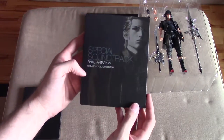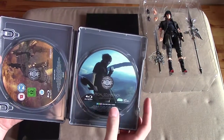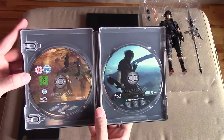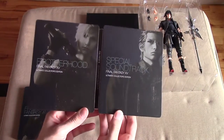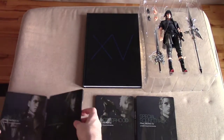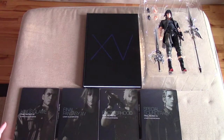And then on this side, if I remove again, here we have this soundtrack, and we have Brotherhood. I don't really know what the hell this is. So this is the soundtrack. And another movie? Yeah, another movie. I haven't really paid much attention. And then, of course, the steel case. So this steel case would be of the core group, I'm assuming. Can you guys get a... yeah, you can see that. There it is. So that's it.